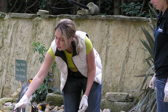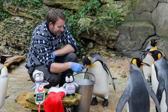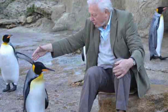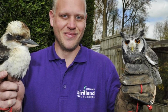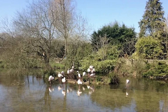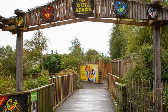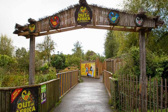You can see birds being fed while listening to a regular lecture about your favorite species, along with a close encounter session with an experienced keeper, as well as the acres of beautiful parkland to walk around. There are many attractions and experiences at Birdland Park, including the chance to feed the penguins.